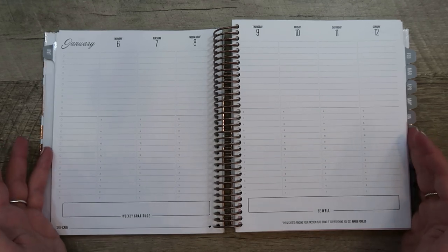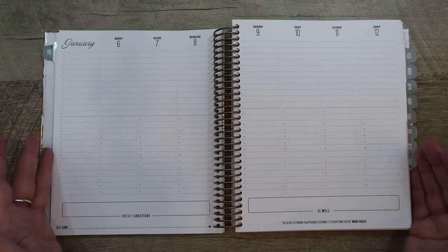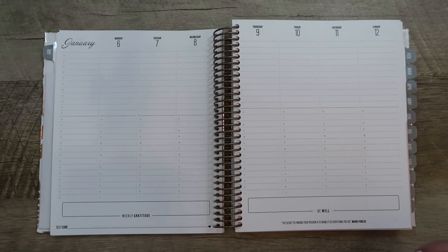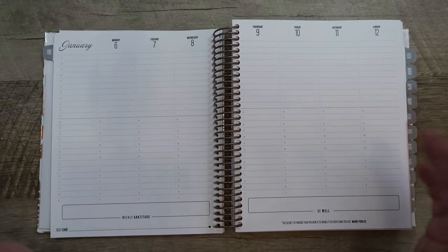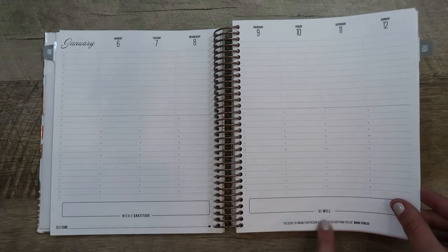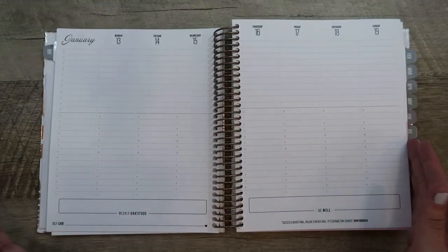So I really do like this layout. I love that there's no color. And I think it will really work for me for work. I'm gonna try it again and we'll see if it works. I don't love the cursive font of the month up in the corner, but that again is a personal preference. I love the font everywhere else. I love the inspirational quote. I love the different boxes that they have at the bottom.